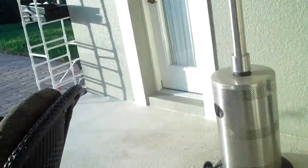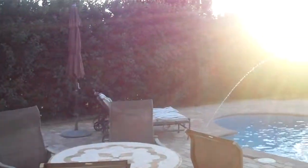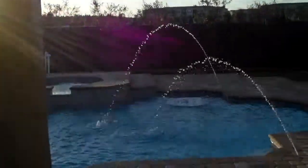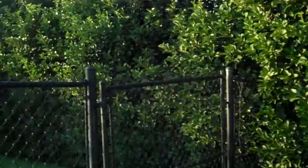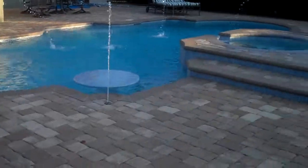Keep going back out of the master. Check out the pool area. We're all set. This is the pool area. Into the back of the house, very nice swimming pool and spa.